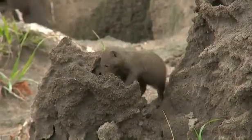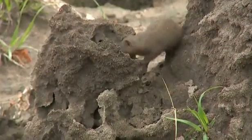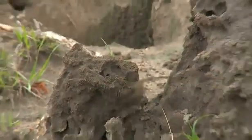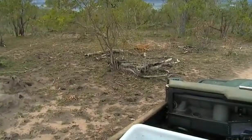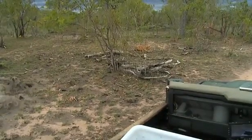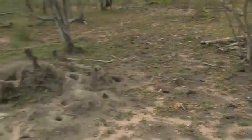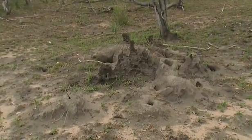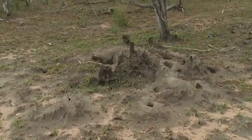Oh no, these termites are taking a hammering. These dudes. Do you see them disappear like that? Just wondering if there isn't a bird, or if maybe it was just the movement on the back of the vehicle here. That must have been us.